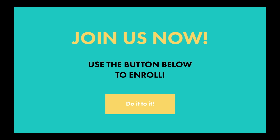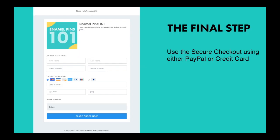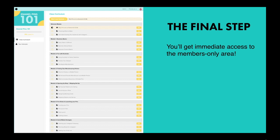So the final step is once you click that button to enroll, you get to the secure checkout and you can use either PayPal or your credit card, whatever's easiest for you. And then you'll get immediate access to the members only area. So this is what it looks like. You can see the welcome module and all 6 modules. It's super easy, actionable stuff. It's incredible. I put all of my knowledge into this course.